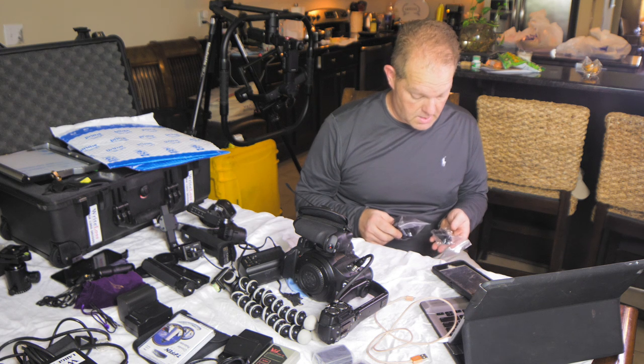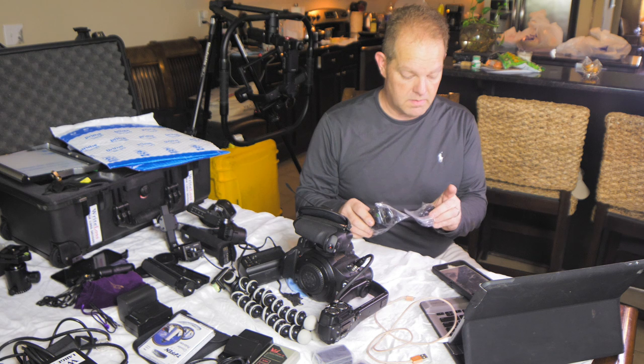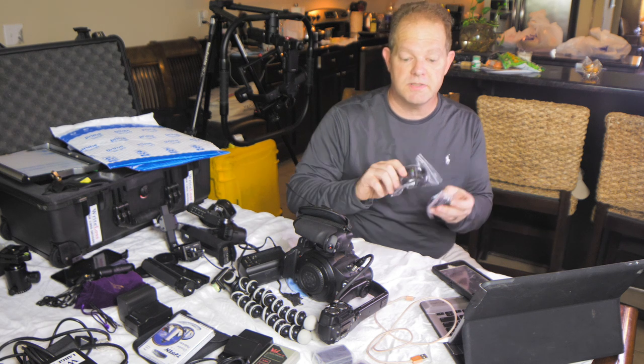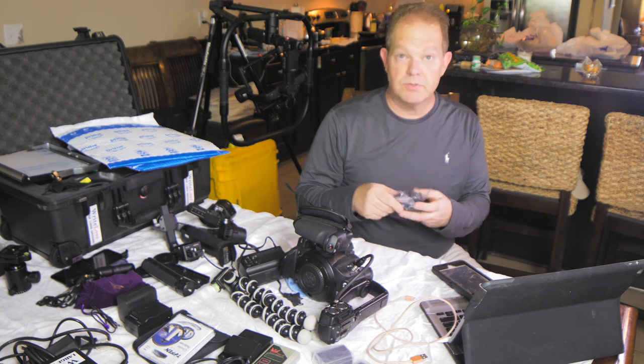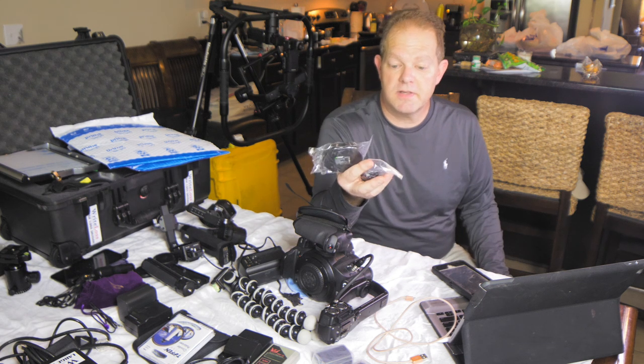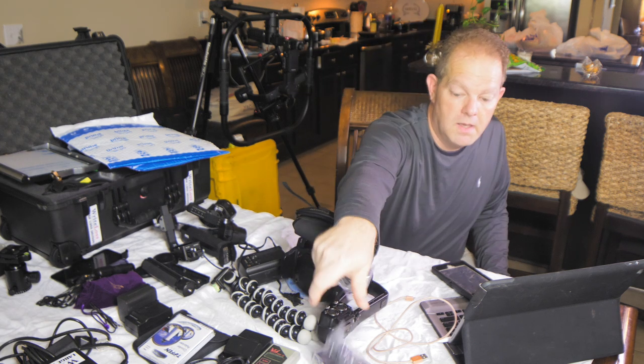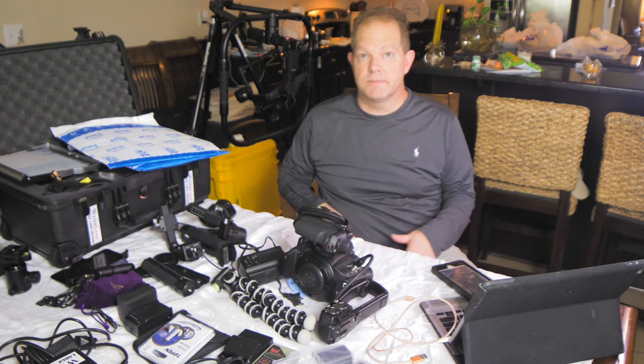And also this is a power cord for the charging of these, which lets you do it with any kind of standard iPhone adapter or whatever, and that's cool. Because, you know, more batteries.